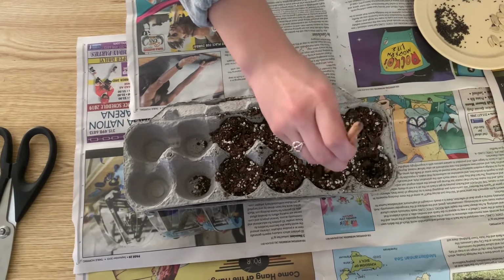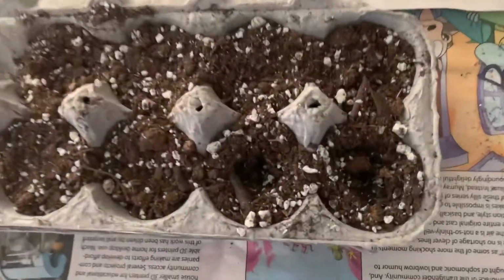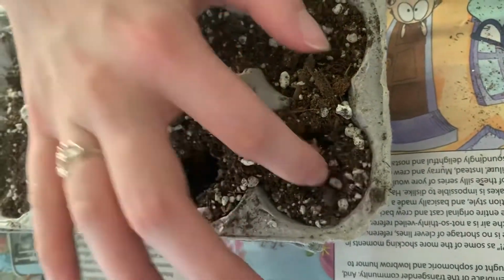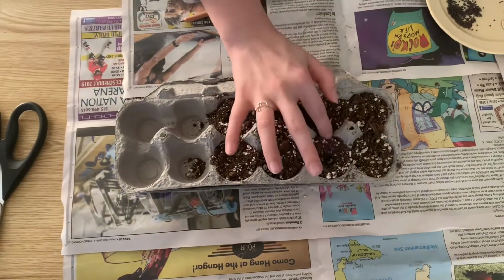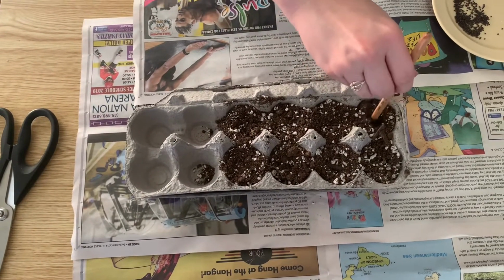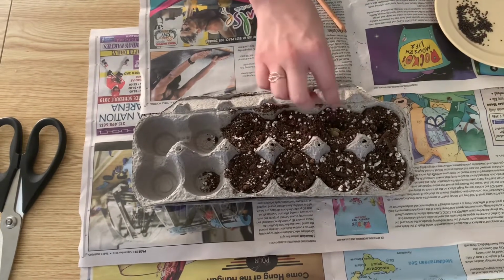Now we're going to move on to actually planting our seeds. Take your pencil, flip it over, and use the eraser end to create small holes in each of the individual egg cups. Add about 2 to 3 seeds per cup and gently cover the seeds up with the soil. Go ahead and repeat this process until each and every one of the cups is full. You can use different seeds for different cups if you prefer.